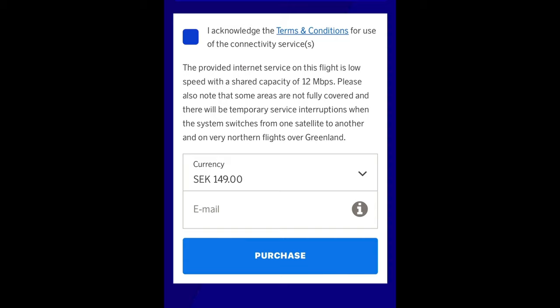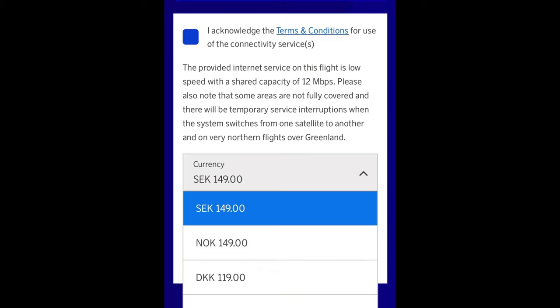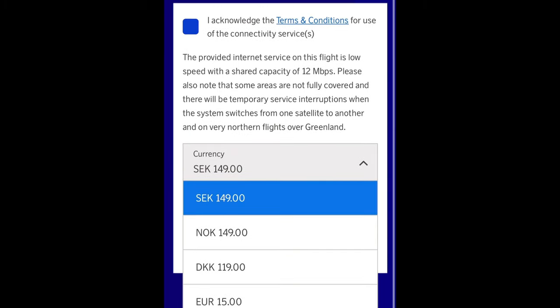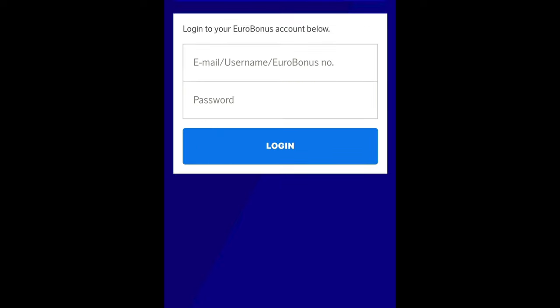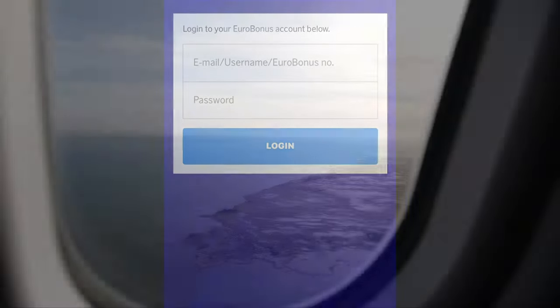If you want to pay, that's how much it's going to cost you. And the local currency, 149 kronas, it equals $19. So it's about almost an 8-hour flight. Yeah, it could be worth it.